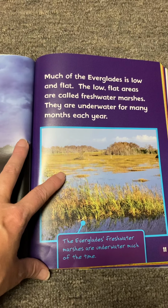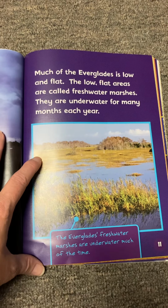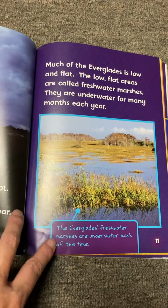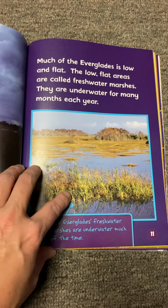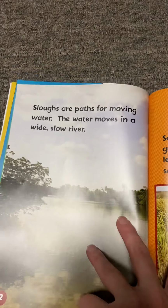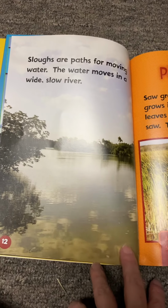Much of the Everglades is low and flat. The low flat areas are called freshwater marshes. They are underwater for many months each year. Caption: the Everglades freshwater marshes are underwater much of the time. Sloughs are paths for moving water. The water moves in wide, slow rivers.